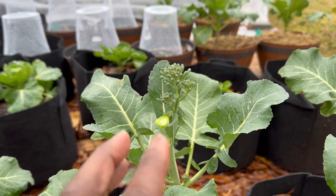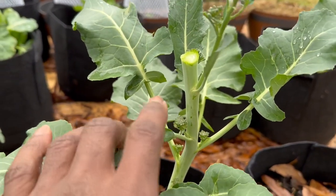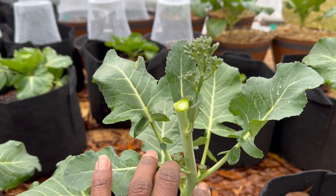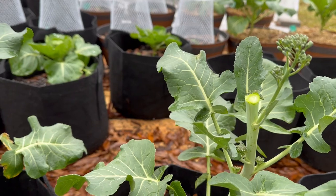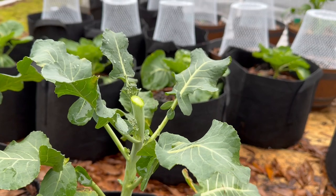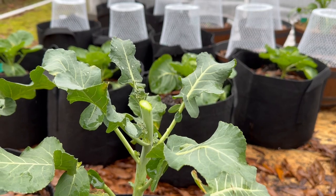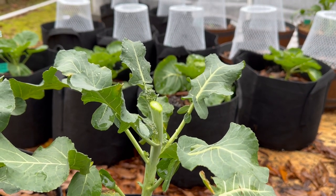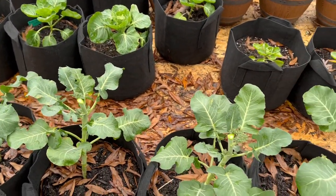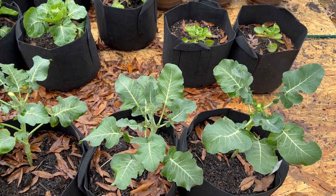What I have left behind are these little shoots here. If you can see, it's gonna produce shoots. It's a come again type vegetable. And so when these shoots come up, what I took off was the center, obviously. And when these side shoots come up, we see that in the store referred to as broccoletti. So it'll be a few more weeks before I get to harvest again.